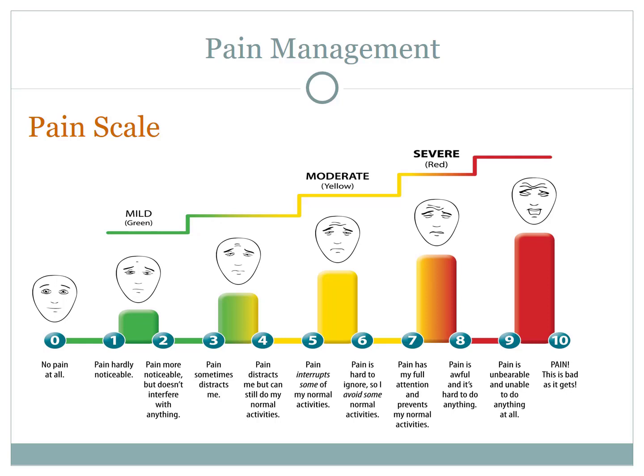You will have pain after surgery. Everybody's pain threshold is different. We'll make sure that we figure out how to control your pain and get it to a tolerable level before you leave the hospital.